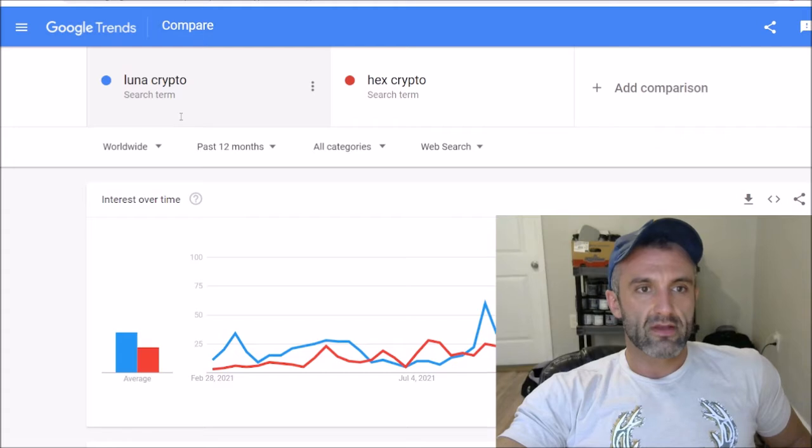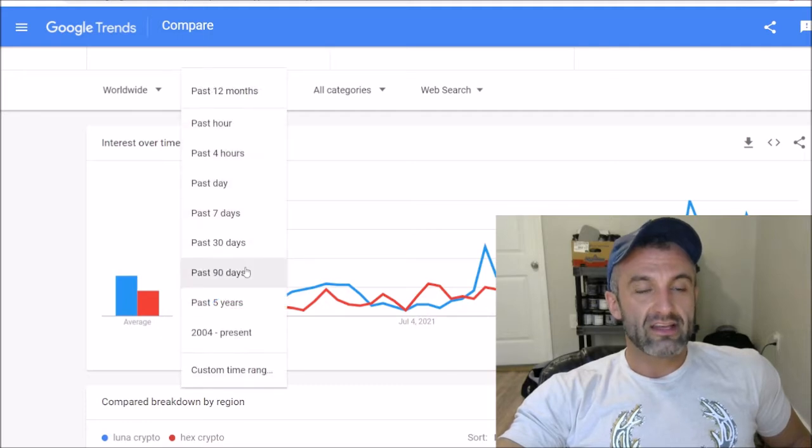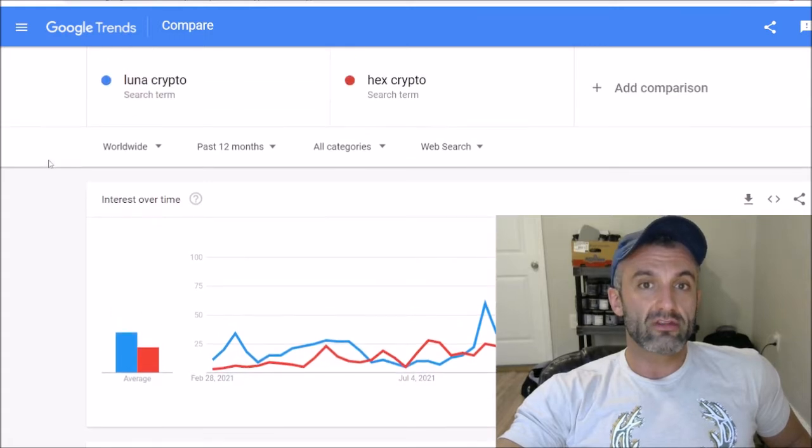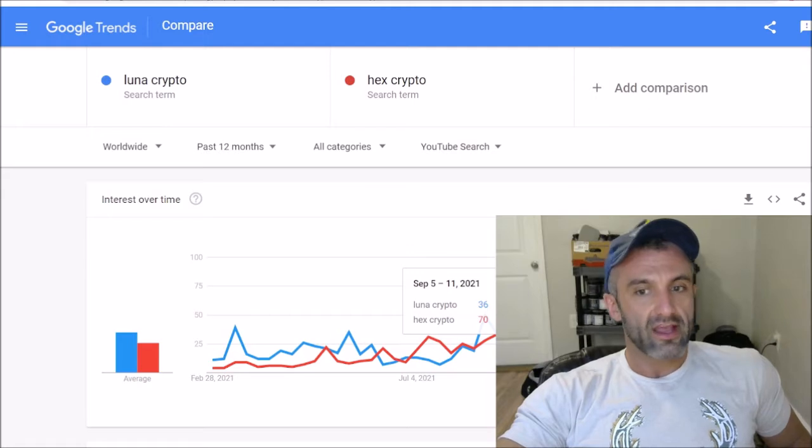Then the last one here, this is the two largest search engines in the world, YouTube and Google. Obviously, they're both owned by Alphabet, but these are the two largest search engines in the world. And we put in Luna Crypto and Hex Crypto, again, to reduce the noise. And we took a look at worldwide over the last 12 months, over the last 90 days, and over the last 30 days of search volume for each one of these terms on the web and then on YouTube. And it's pretty interesting. So let's take a look at all that data.